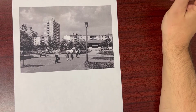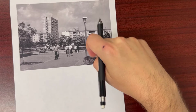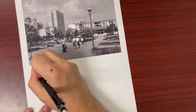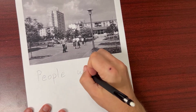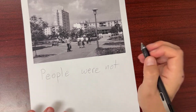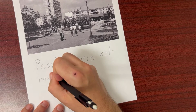In the rest of the surrounding communities that same day, they did not tell anybody what had happened. People knew that there was some kind of an explosion, but they didn't say anything about radioactivity. So people just went about their business. They kept doing what they usually do. Children were still in school or playing in parks. And people were not immediately told.